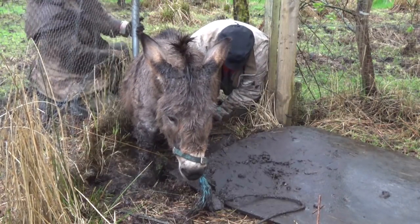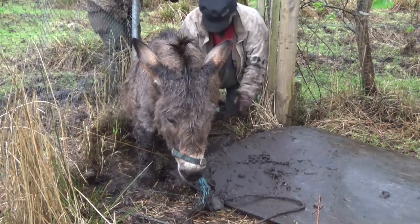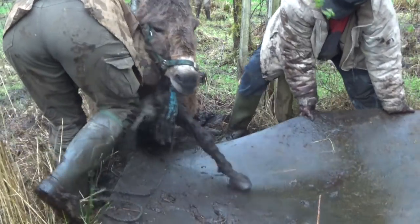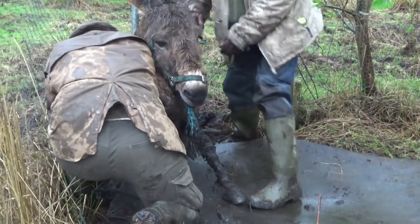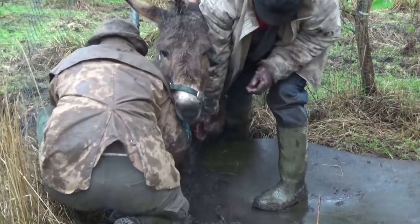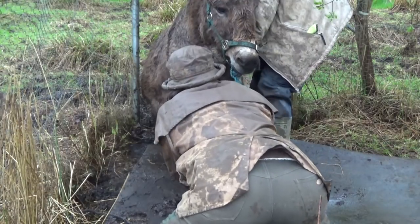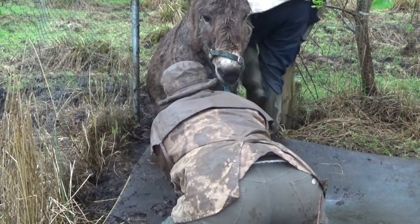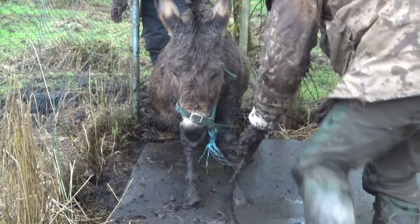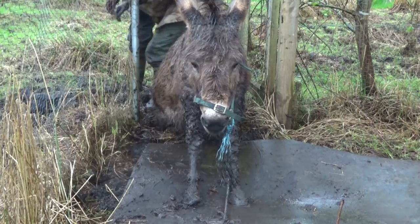Good girl. All right. But she's sinking in with her front legs again. We have to work on that, otherwise she's just going down in the front again. Help me pull it out. I'm trying to move the cow mat in. Good girl. Slippy, these, isn't it? Come on, Nell. Come on, girl. Hold your legs. All you have to do is push. Come on, girl. Up. Now you can do it. Come on. You're nearly there.